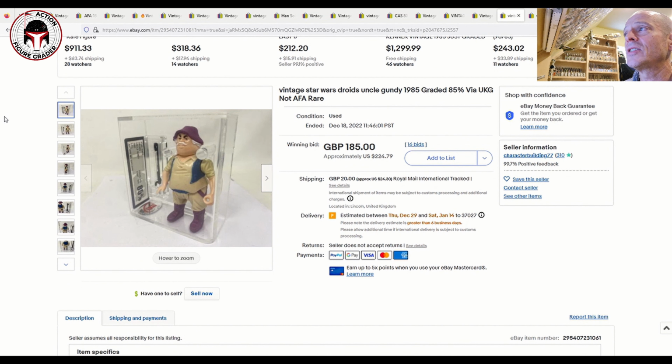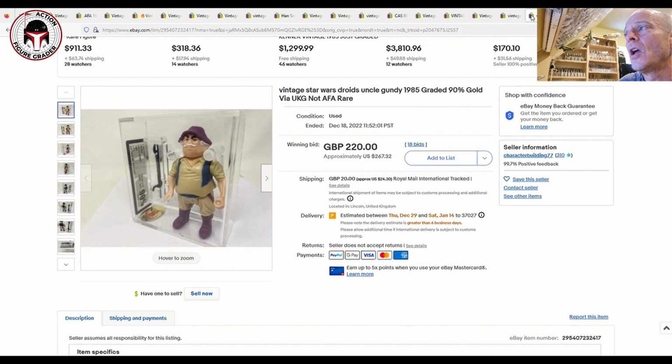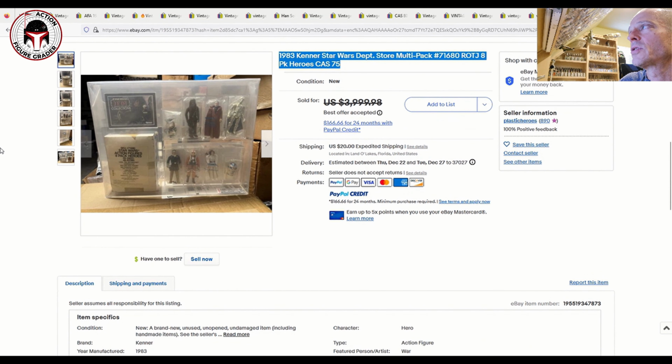Next up was a Star Wars Droids Uncle Gundy. Now, this seller had a UKG 85% as well as a 90%, both of them brand new case styles. Here was the UKG 85%. That sold for 185 pounds, which is about $225. And then the 90% sold for 220 pounds, which is about $267. So a slight premium for the 90% versus the UKG 85%. This is a figure that doesn't come up very often loose graded. So very nice examples that both sold for big money.